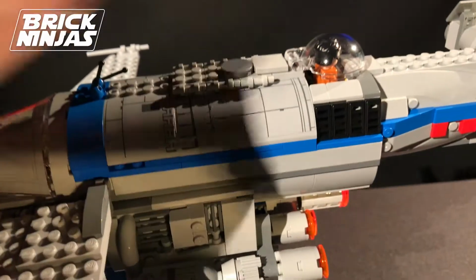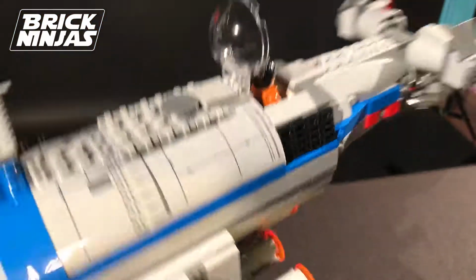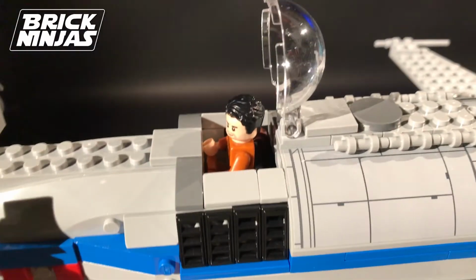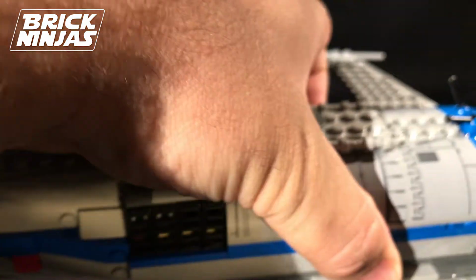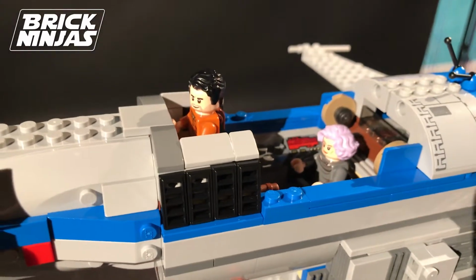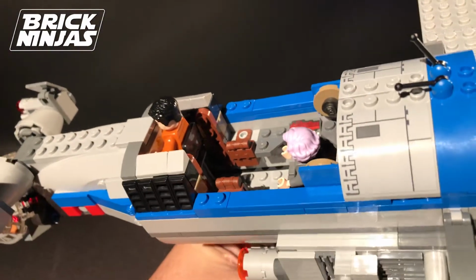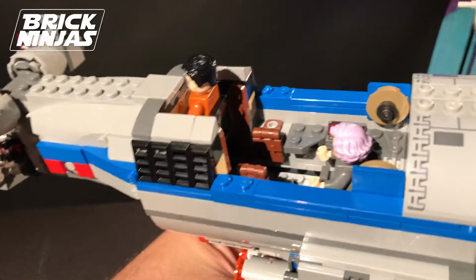Holds pretty securely. This is cool. As you can see, here's Poe. We turn him around. Get a good look at him. He's back there doing something. This pops off. And then there is Vice Admiral Holdo. And there's a lot of detail in little computers around her. These cool little backpacks, maybe those are parachutes or oxygen masks, I'm not sure.